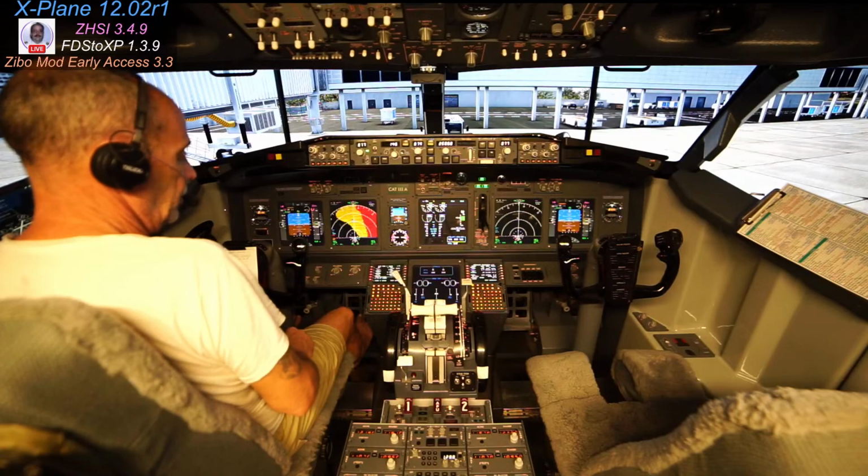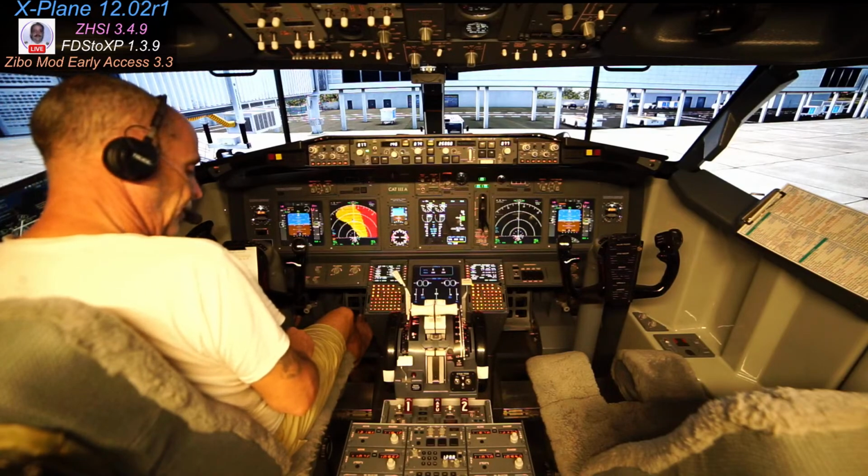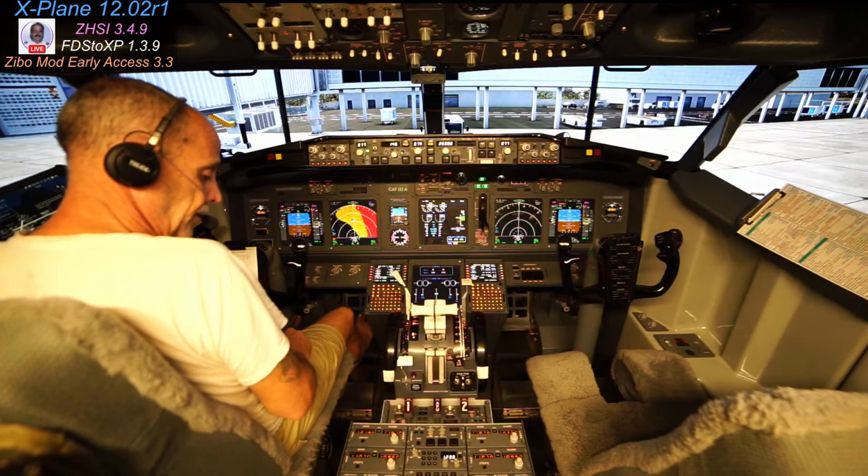That should actually be on. It must be on, but it's not set here for some reason. I don't want to touch it until these guys are done.